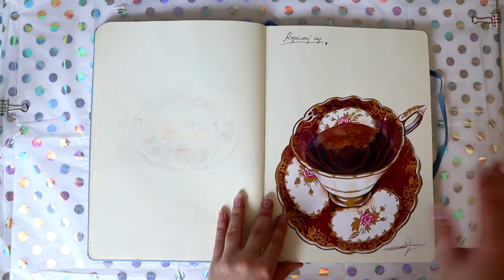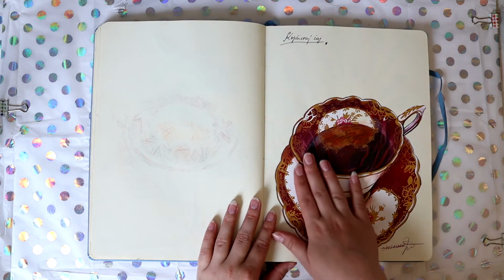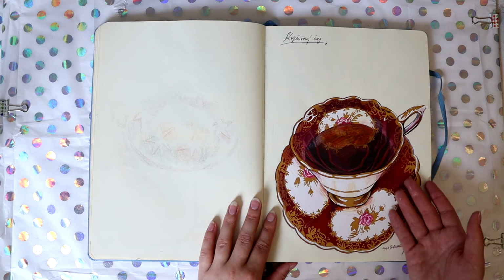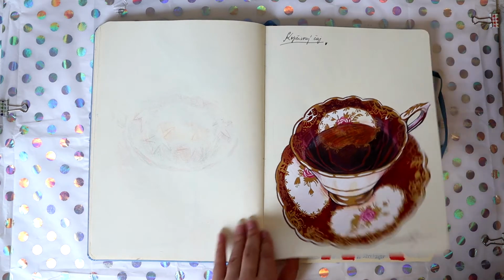This one is my favorite, a teacup study for a tea illustration I created. I love this one so much. The details are made in gold gouache paint, and even though it is very time consuming to paint them, I always enjoy the end results for the cups.